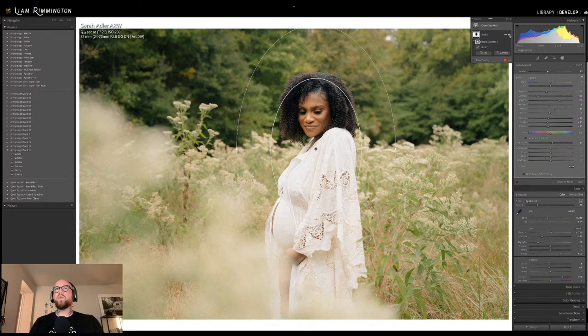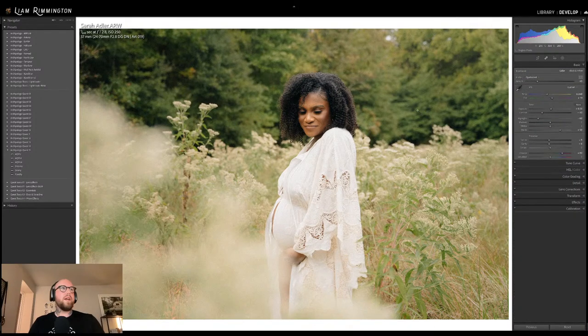So here is without the effect at all. Here's with, so just softens up those edges, looks really, really nice. And then with the radial gradient, I can just remove that from the subject. So this is with it applied to the whole image, and then this is with it removed from the subject. So just brings us back to having a little bit of detail there in the subject's face and their hair. So let's go ahead and apply that.